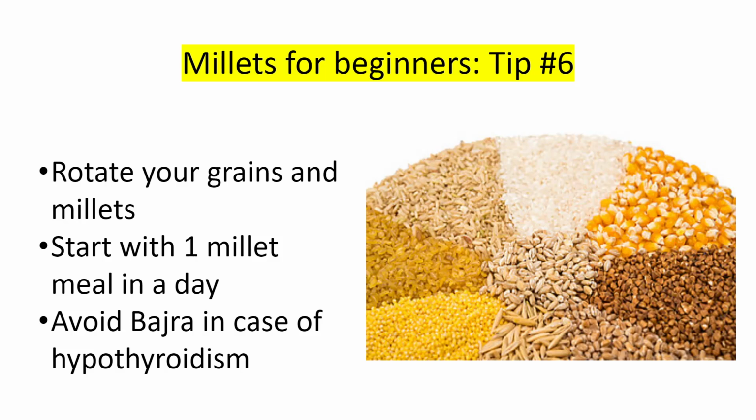And I also get many questions about consuming millets for people with thyroid issues. My suggestion is that you can avoid bajra or the pearl millet. Last but not the least, do not stock too much millets together. They have a short shelf life and tend to spoil quickly in about 3 months' time. After that, it may taste bitter.